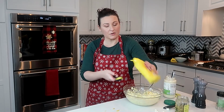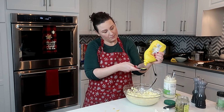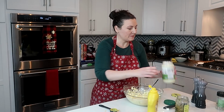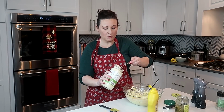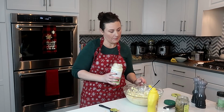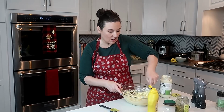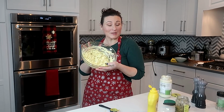Okay, I'm definitely gonna go ahead and add 1 more tablespoon of mustard. And 1 more tablespoon of mayonnaise. And we're just gonna get that mixed together, and I think that's gonna be it, y'all. And there is a really quick egg salad, y'all.